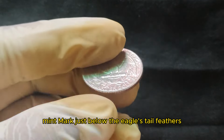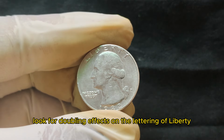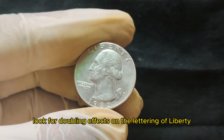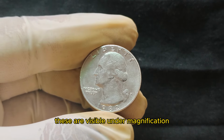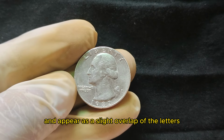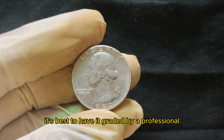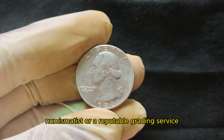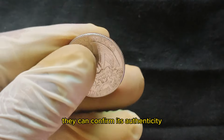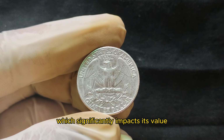Check the D mint mark just below the eagle's tail feathers on the reverse side of the coin. Look for doubling effects on the lettering of Liberty, In God We Trust, and the date. These are visible under magnification and appear as a slight overlap of the letters and numbers. If you suspect you have a rare quarter, it's best to have it graded by a professional numismatist or a reputable grading service. They can confirm its authenticity and determine its condition, which significantly impacts its value.